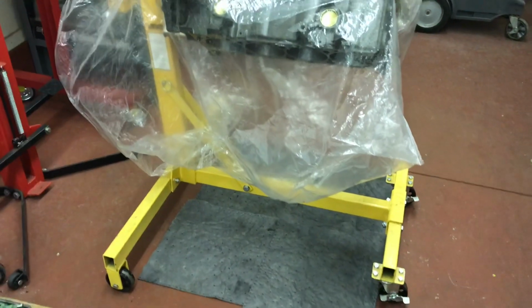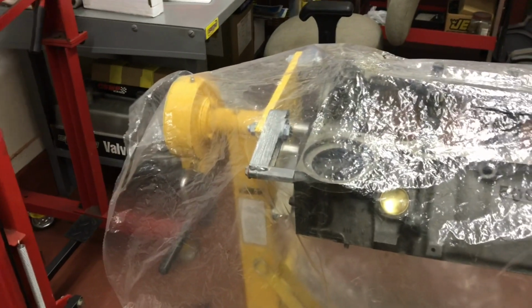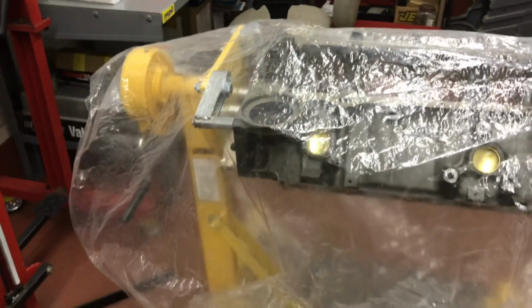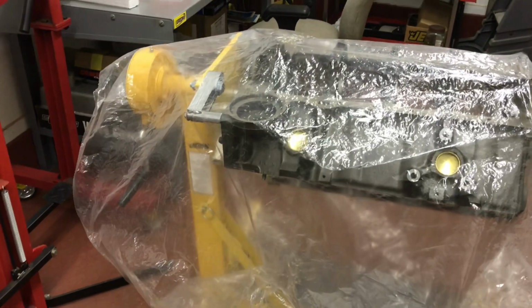This is a Jegs hand crank engine stand. I mentioned before, once you get the hand crank, it's hard to go back to the old manual ones, especially when you're working on big blocks and stuff. This is pretty handy. But this is the China version. It showed up in a cheap box. Had some damage to it.